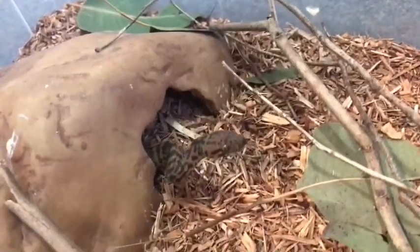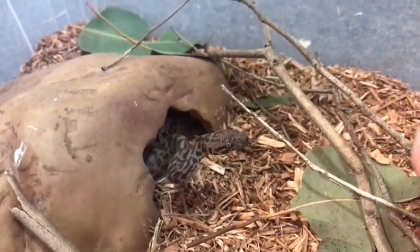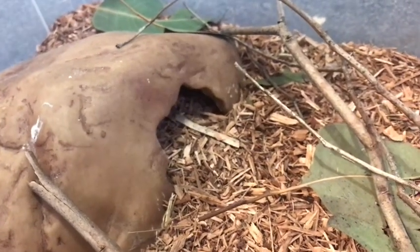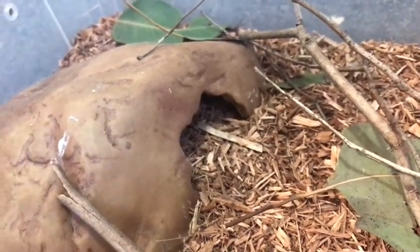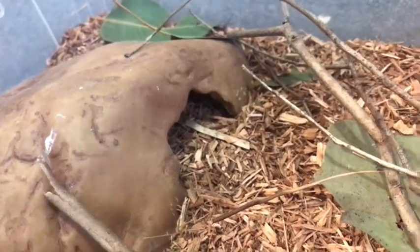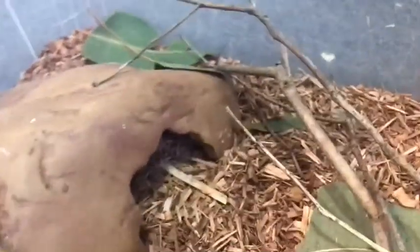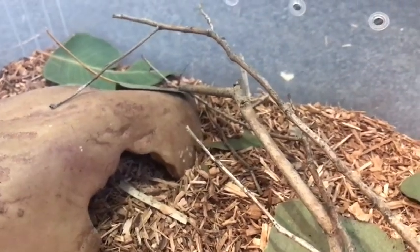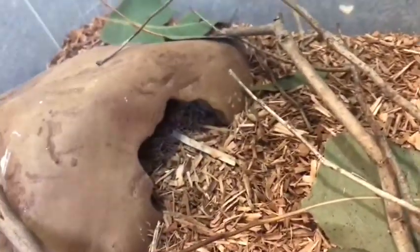Well, I think he's either on fuzzy mice or pinky rats. Doesn't really matter. Obviously I'll have to test out because I'd like him on rats, but if he's on mice, that's all right. And yes, I did flinch when he bit me. Yeah, it doesn't hurt at all, but yes. So thank you very much again, Ross Howlett, for breeding this snake and selling it to me.